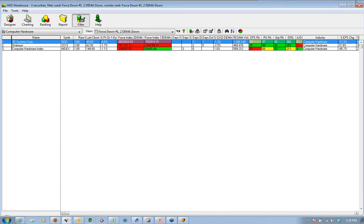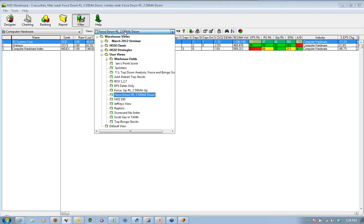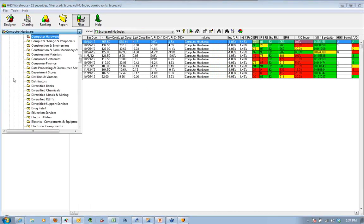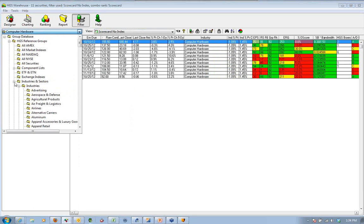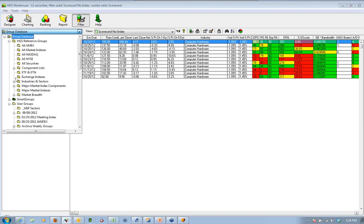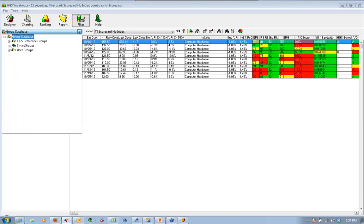All right, so we've looked at top-down investing of how I find stocks. Let me show you a couple shortcuts. Shortcut number one, pick your favorite view. I'm going to go to scorecard. All my scorecard no indexes, I took out some, I didn't want to look at indexes, so I took that out. Then go up in the designer area to smart groups.